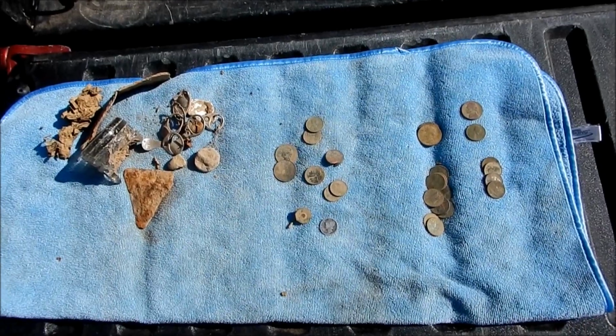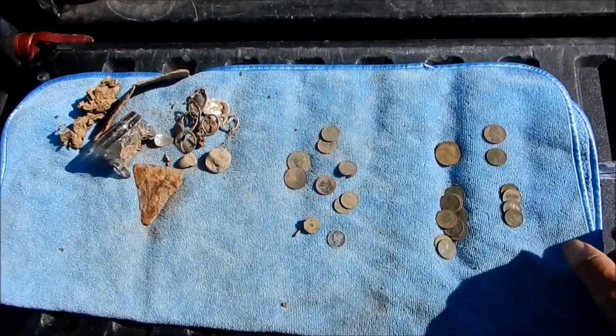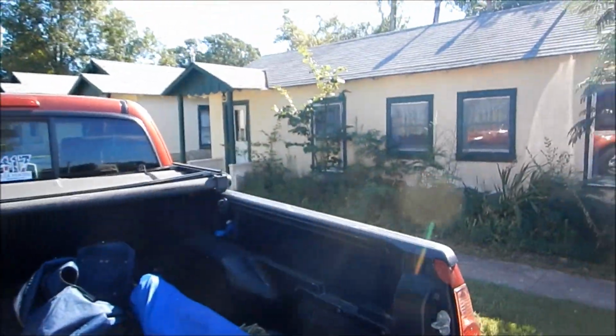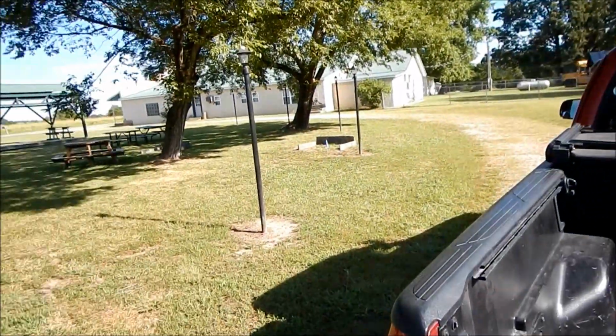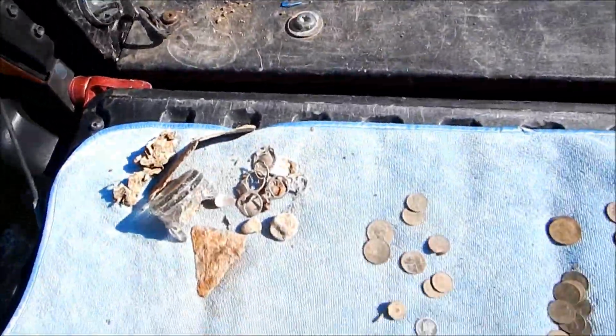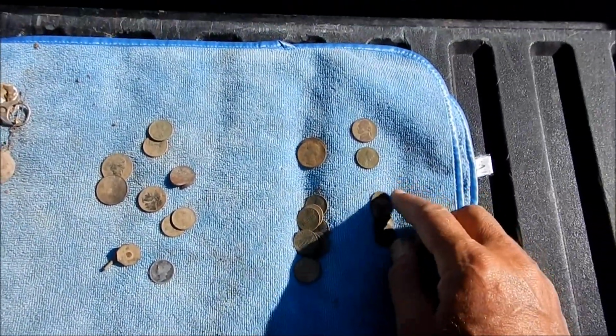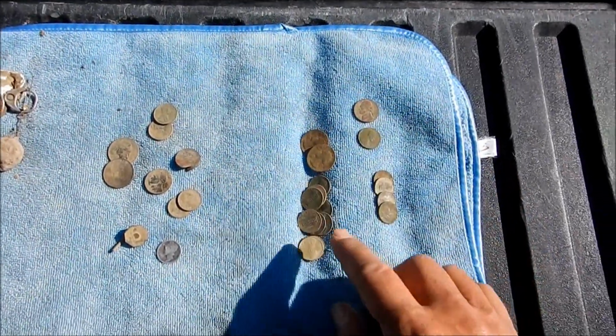Boy, it's bright out here. This is the dirty blue towel wrap up for the final hunt for this weekend at the Notell Motel. This was last night. I brought my wife. You saw that on film. She was reading her book in the shade. This is what I found last night.